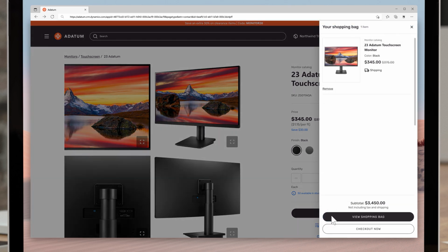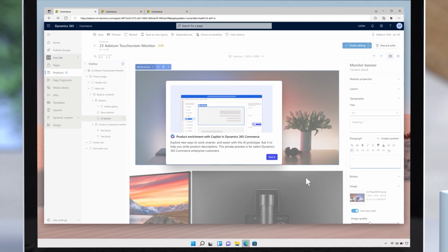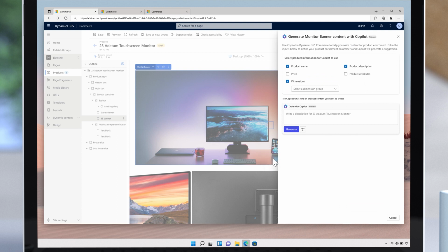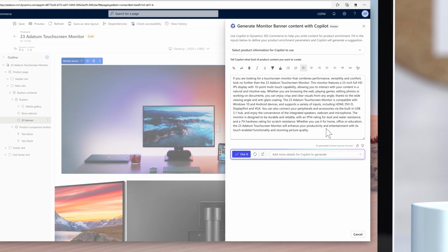Adatum has been able to make several high-impact changes to their e-commerce site. Product details that are viewed by distributors and customers alike are more compelling and SEO-friendly than ever. Using the Copilot capability, they were able to more clearly communicate the benefit of each product thanks to suggested product enrichment marketing keywords, phrases, and sentences based on the name, category, description, and attributes of each product.